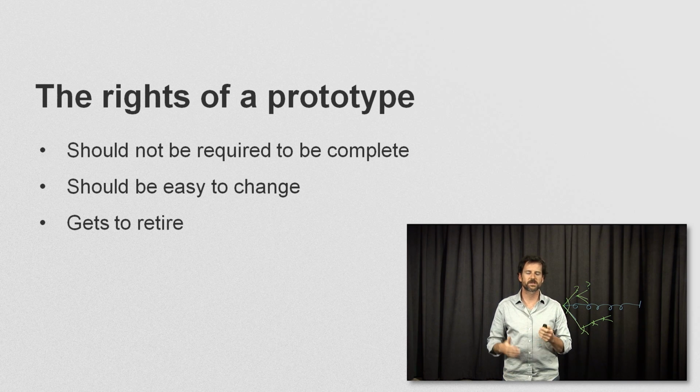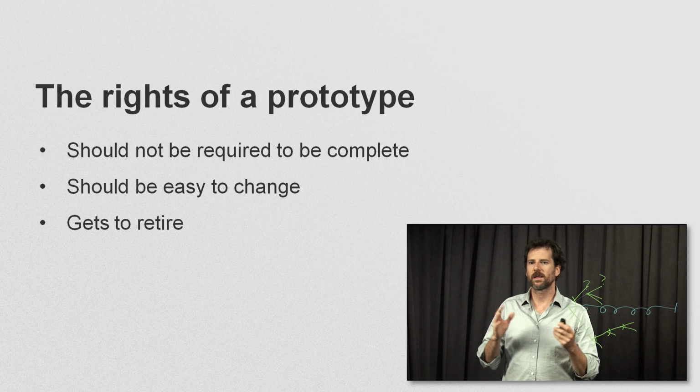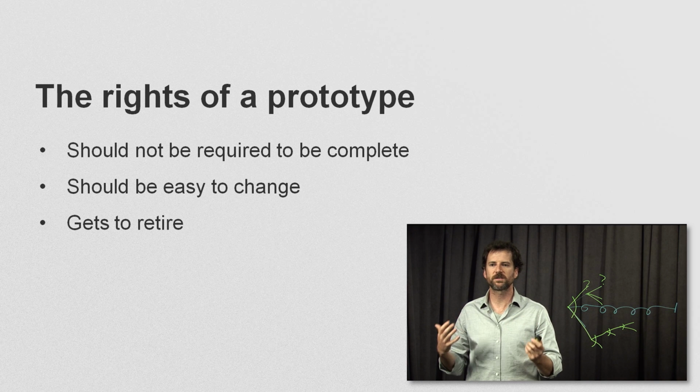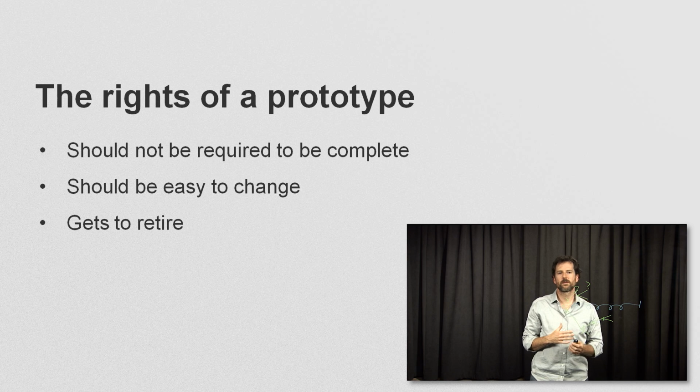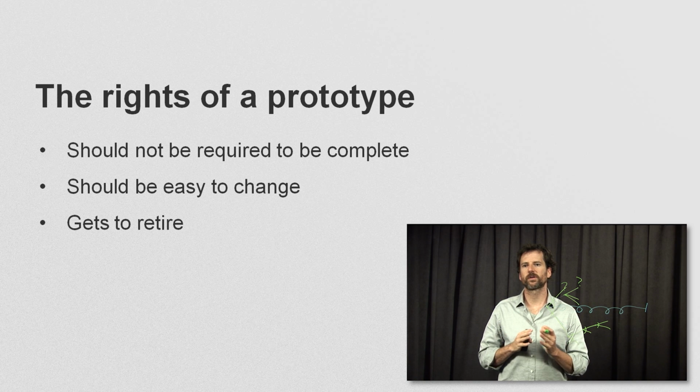If your prototype is a block of wood and you think it's a little bit too big or a little bit too small, no problem, cut a new one. And lastly, a prototype gets to retire. While it's active, it is the spec or the reasoning instrument for a piece of your design process. And later in the process, you're going to build a higher fidelity version. These early prototypes get to retire. You should create different prototypes to ask different questions.